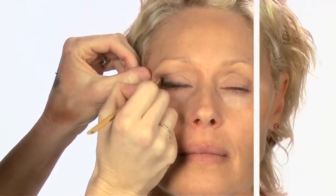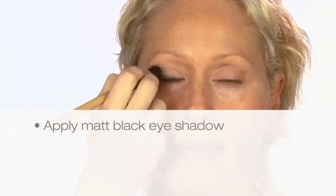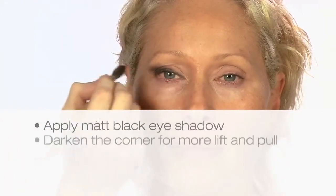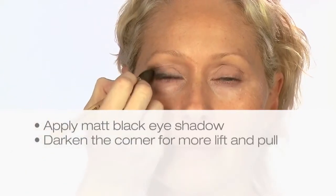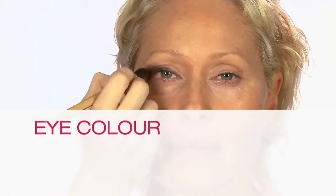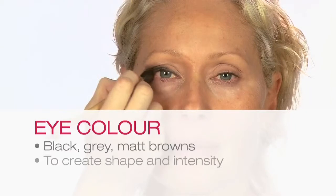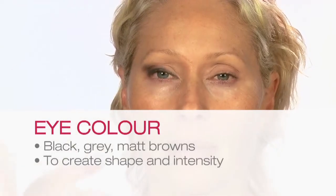To make it a little stronger, take a black eyeshadow, matte black, remember we're not going to use any shimmer, and by darkening the corner you can see you're getting more lift and more pull. The most important colours women should have in their makeup kit are black, a grey and a couple of very matte browns. Those colours create shape and intensity.